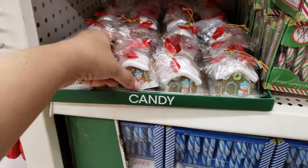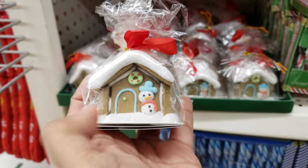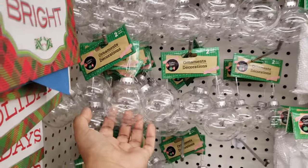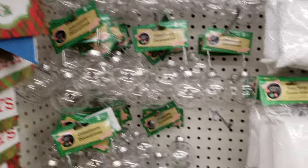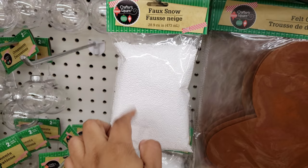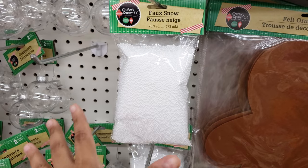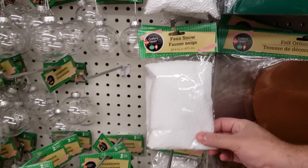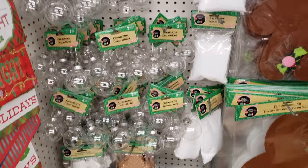And then look at this little gingerbread house candy. That's funny and cute. We have some Christmas crafts, ornaments. You can get the fake snow. We got the tiny little ones, which are really good for slime, but they do fall out. They fall out. So does the bigger one. But it's a good sensory project, you guys.